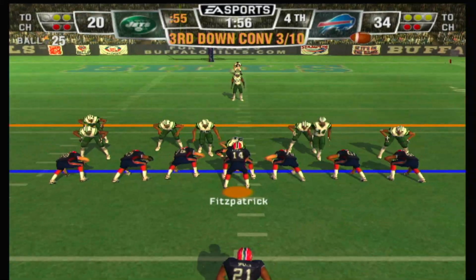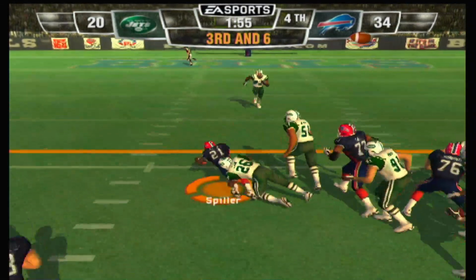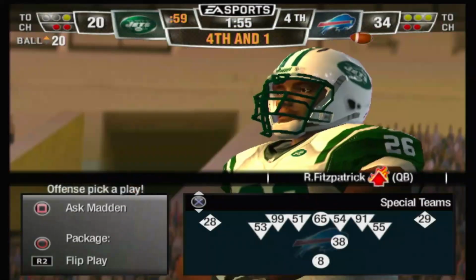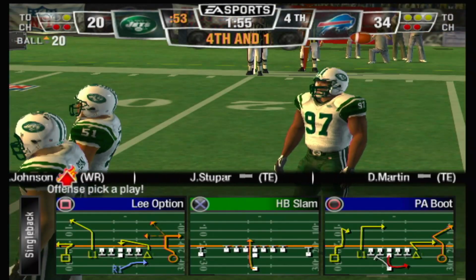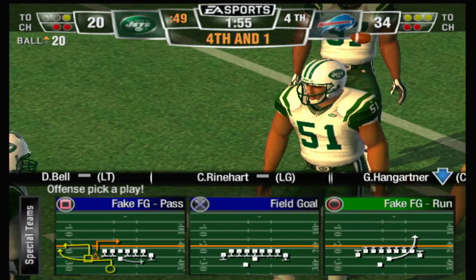Ball on the 25-yard line. Set, hut! Brings him down. What about that play call? Well, I always like to see an offense stay aggressive, I guess. But at least in this situation, it's the fourth quarter. You have the lead. I can understand the call.